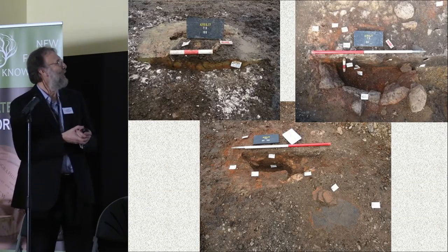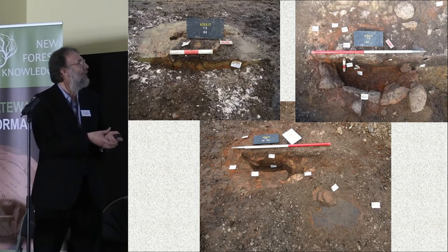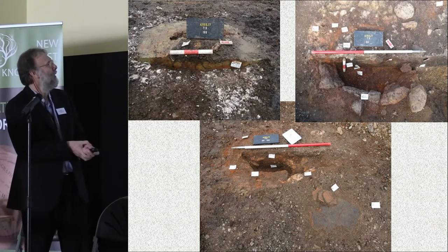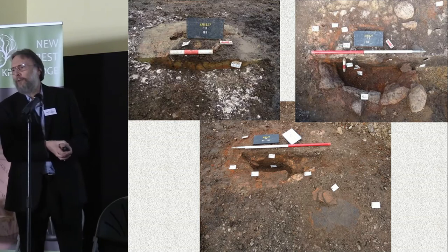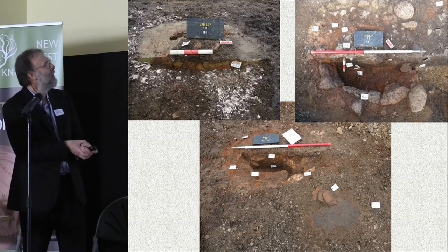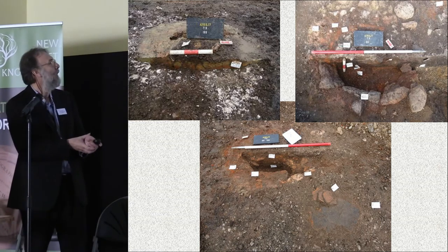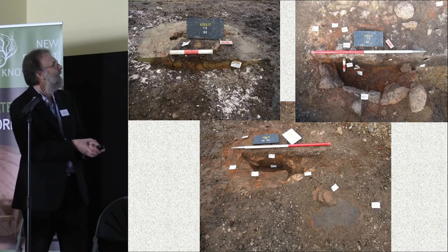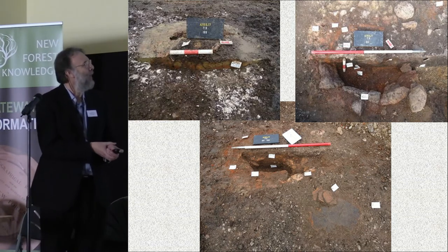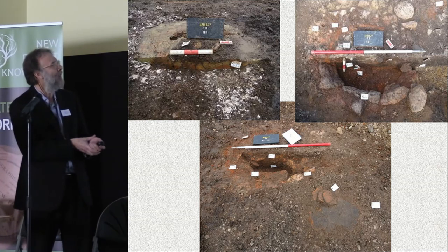Hopefully you can see those. These are two of the kilns and one of the hearths. The hearth here sits on a Roman pit full of oyster shells, and clay was collected and packed down on top of it, and then something on top of that was subject to great heat. No real clues as to what it was. There is a scatter of potsherds about the place, and certainly the kilns.